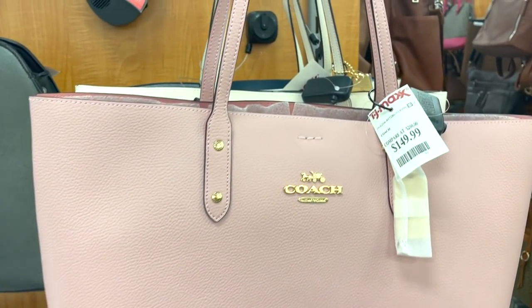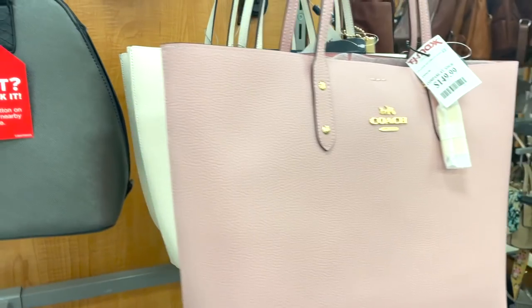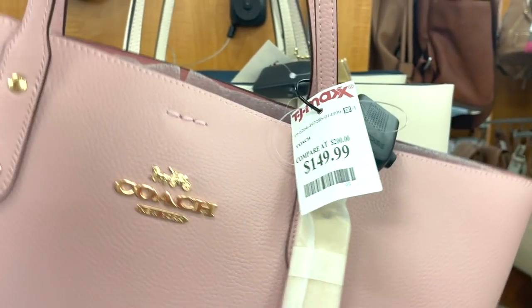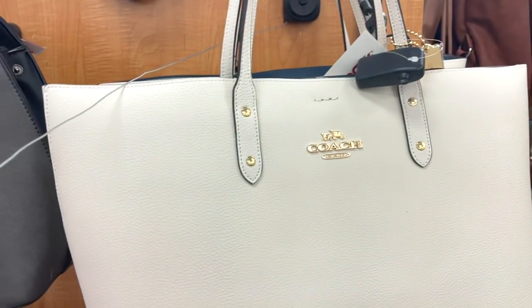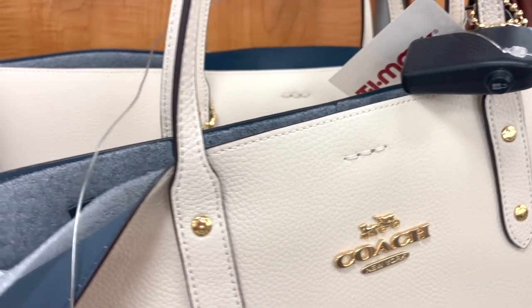I also spotted this beautiful Coach tote bag as well. A bit bigger than the Michael Kors one, but somewhat the same size, for $149.99. They have this beautiful pink color and then this really nice one too, but the interior of this one is cool because it's this really gorgeous blue color.